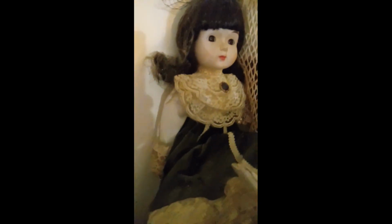Here is a necklace that my ex gave me that is a coffin that actually has a little taxidermied bat in there. Here's a doll. This is a cow vertebrae. What else do we have over here? Oh, this.